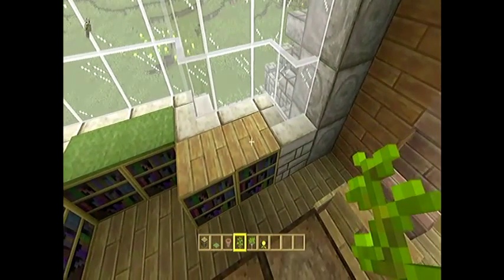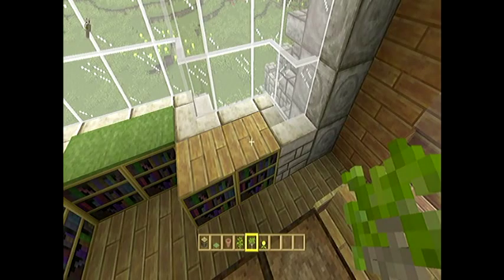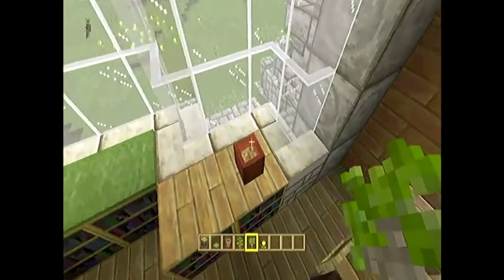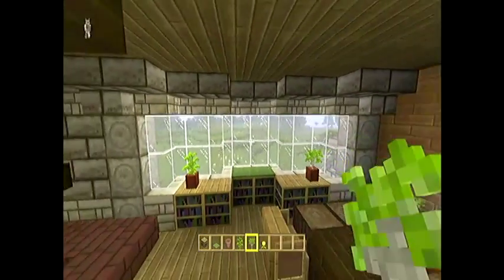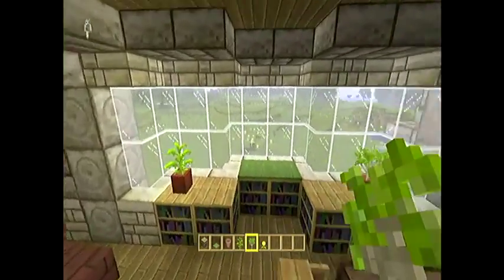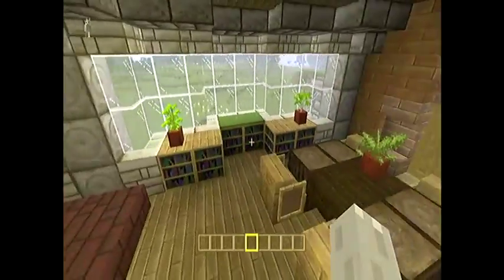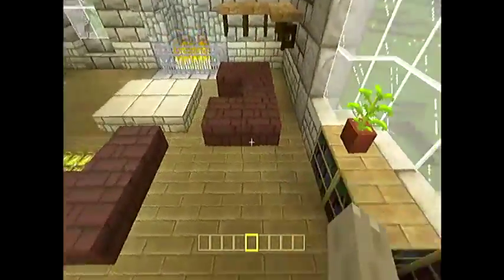In the fantasy texture pack, the yellow flowers actually look more like a bunch of flowers. They look a little bit better. But we're not on the fantasy texture pack, so who cares? Right, bam, there we go. Bit symmetrical. Yeah, okay. We can go with that. We can do it. It looks alright.